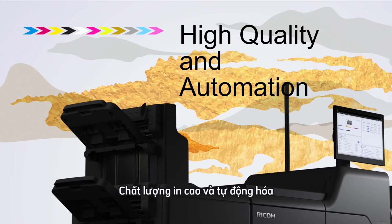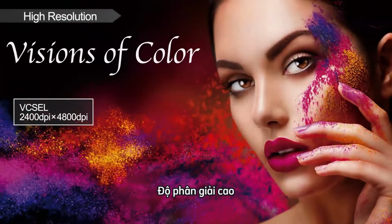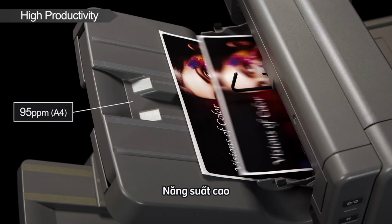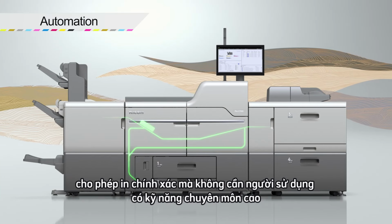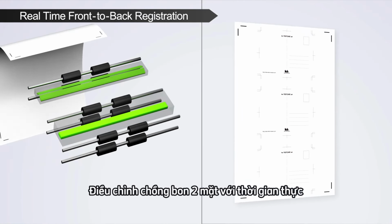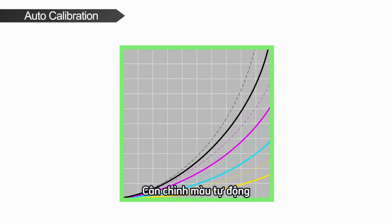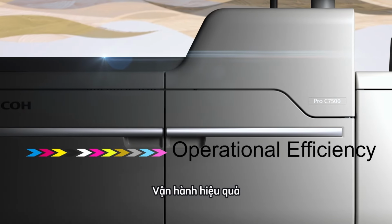High quality and automation. High resolution. Mechanical registration. High productivity. Automation enables highly precise prints through skill-less operation. Real-time front-to-back registration adjustment. Auto-calibration. Operational efficiency.